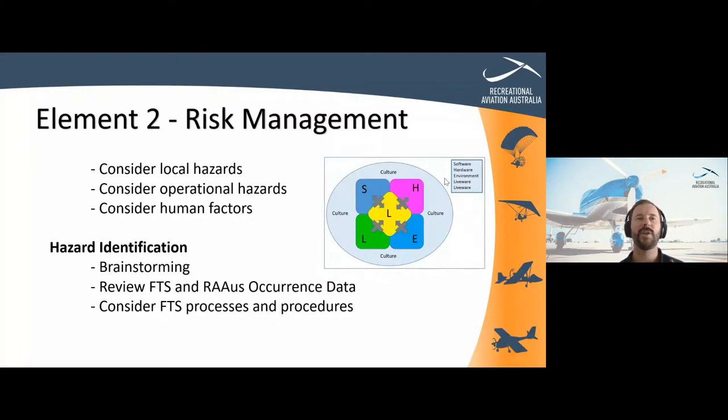So there's a few ways you can do hazard identification for your local operations. The first one is really just brainstorming, sitting down with your team. And it might be slightly more difficult for those who are solo operators out there, but just jotting down on a page, what are all the hazards that are specific to my operations? Reviewing your flight training school and RAL's occurrence data is another really good place to start.